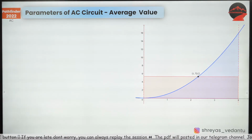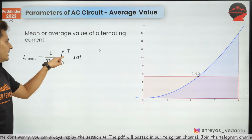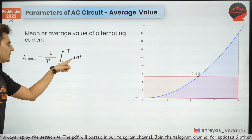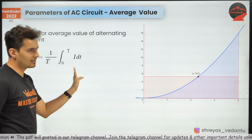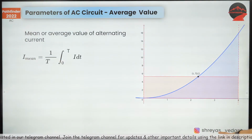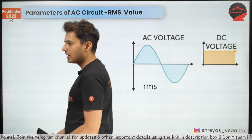Average is nothing but, let me just put it over here. 1 by t integral 0 to t I dt. If this is current, if this is voltage, then you will put V dt, and here this will be V average. That's it. Keep this in mind. This is how you do it. Very, very important formula. All this is going to come up in your notes, guys. Next thing coming up on your screen.